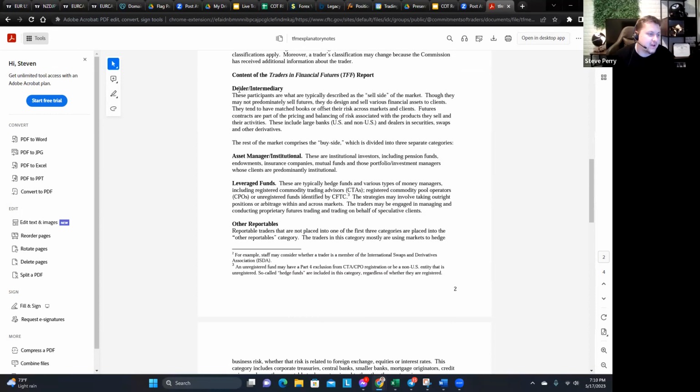When you read this and come down to view the different classifications, like I said, there's the dealer side, asset manager side, and the leveraged fund side. There's also other reportables, but we focus on leveraged funds. Let's read that real quick. It says, these are typically hedge funds and various types of money managers, including registered commodity trading advisors, CTAs, registered commodity pool operators, CPOs, or unregistered funds identified by CFTC. The strategies may involve taking outright positions, which is a financial term, or arbitrage within and across markets. The traders may be engaged in managing and conducting proprietary futures trading, and trading on behalf of speculative clients.